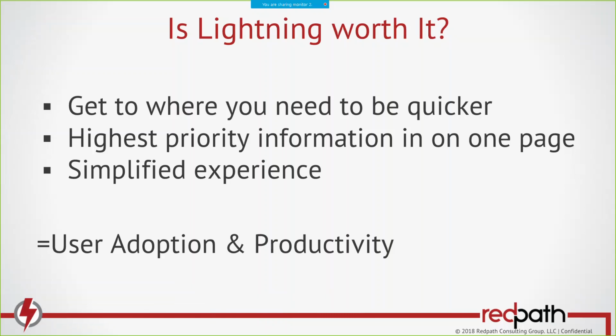You can tailor how users are interacting with Salesforce, and you have a lot more control on that, which is, again, going to be driving user adoption and productivity because you're putting a frame of reference, you're adding coaching capability, and also looking out for them with some of the AI components.